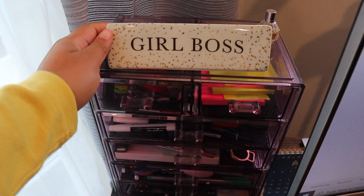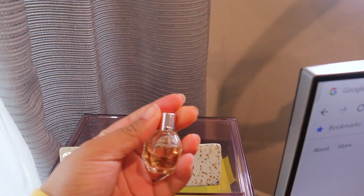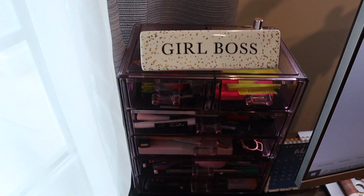Then I have this cute little desk sign. It just says Girl Boss. I think I got this from TJ Maxx. And then I just have some perfume. This is the Viktor & Rolf Flowerbomb perfume that I just keep up here. I don't know why, but it just stays up here.